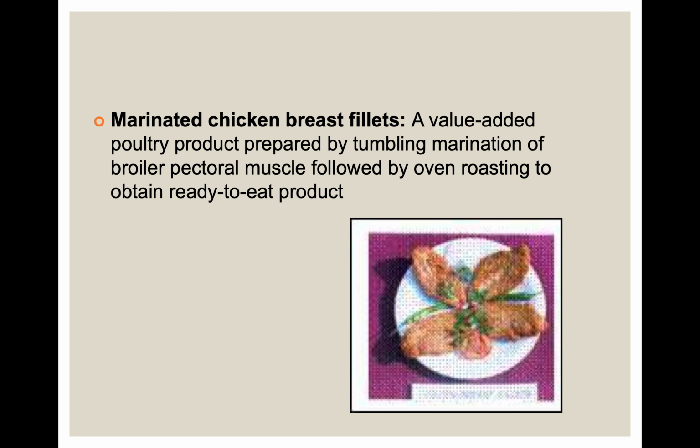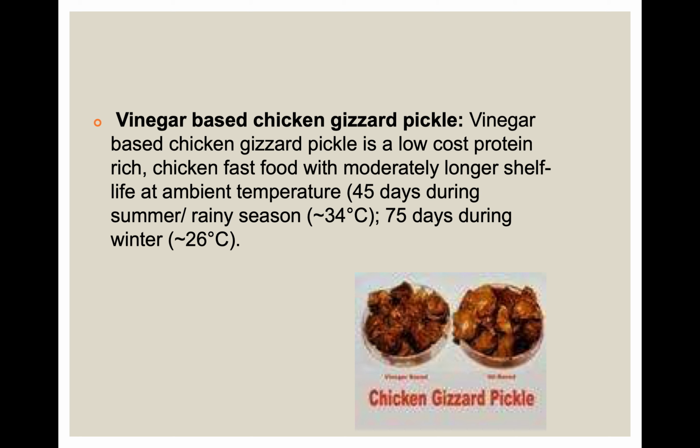Marinated chicken breast fillets, a value-added product prepared by tumbling the marination of broiler pectoral muscle followed by oven roasting to obtain a ready-to-eat product. Vinegar based chicken gizzard pickles. Vinegar based chicken gizzard pickle is a low cost, protein rich chicken fast food with moderately large shelf life at ambient temperature of about 45 days during summer rainy season at 34 degrees centigrade and 75 days during winter, when the temperature is about 26 degrees centigrade in our country.